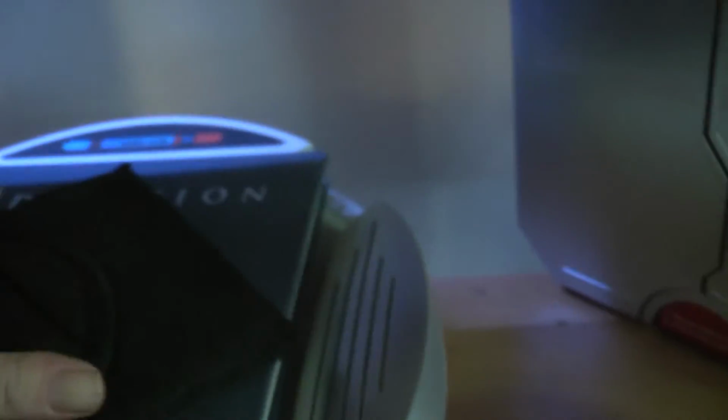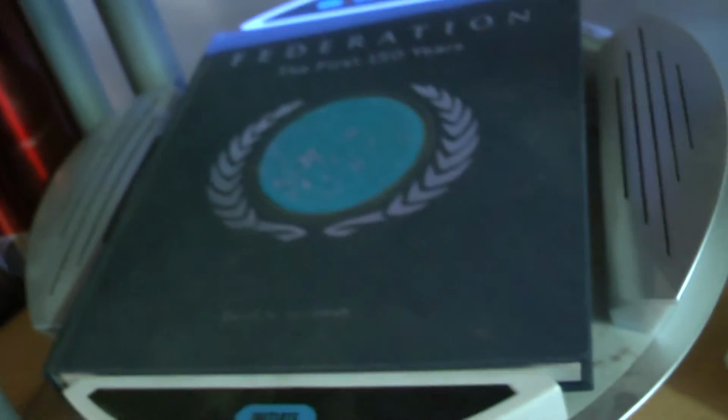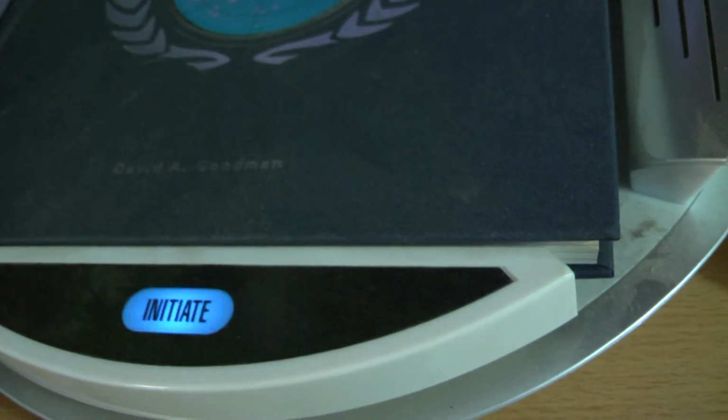Right. So this is Star Trek Federation. Love this. The book is a fantastic read. I'm going to review this. You press that. This is Admiral Hikaru Sulu speaking. But I think the batteries have gone. Hello, this is Admiral Hikaru Sulu, Commander-in-Chief of Starfleet. Love this.